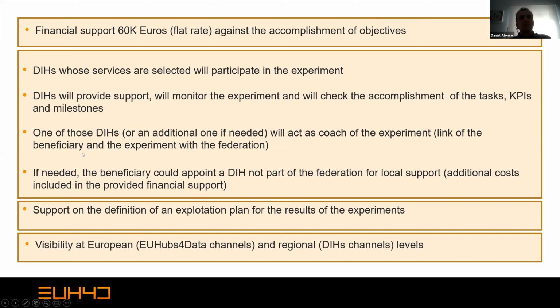Again, one of those DIH will act as coach of the experiment, which means that there will be the link of the beneficiary with the rest of the federation. And it is important, and it is also mentioned in the guidelines, if needed, you can appoint a DIH not part of the federation for local support, meaning that, for instance, in terms of language or technical support, you want to appoint a DIH from your side, you can do it, and you have to mention that in the form, and this DIH will be in contact with us. But again, the services will be provided by the DIH part of the federation, and the additional cost of the inclusion of this DIH will have to be part of these 60 euros.